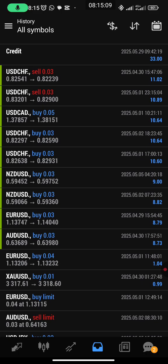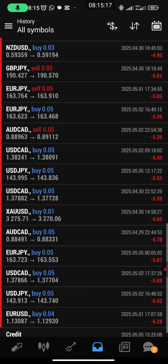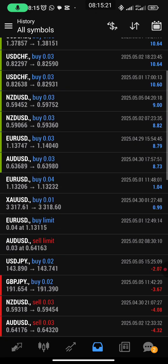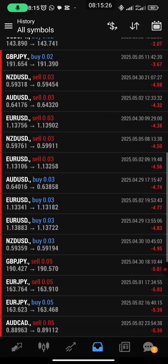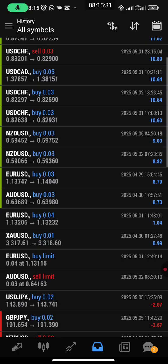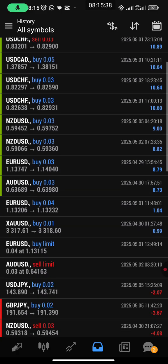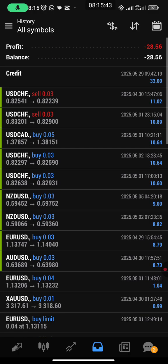If I filter out the profits, you see that most of the profits came from USD/CHF. You can see 1, 2, 3, 4. Four of the profits came from USD/CHF, and I think there was no loss from USD/CHF. So the strategy worked on USD/CHF, but for some reason not on pairs like EUR/USD and AUD/USD. So I still need to check. This is why you need to journal all your trades, to know where you are going wrong or not. By the time I check all these things, I'll be able to find out which pair actually performed well, and if I keep on trading it, I might be able to make more money.